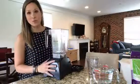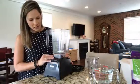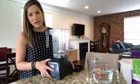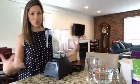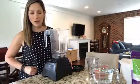So a couple of things that I really like about it. One, it's a lot lighter than I expected. When you do your research and they talk about how amazing the motor is and how powerful it is, I expected this huge, super heavy thing, but it's not. It's kind of the weight of a normal blender.